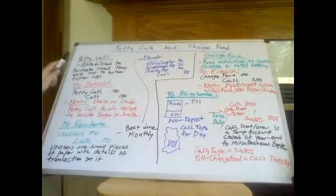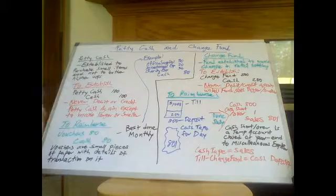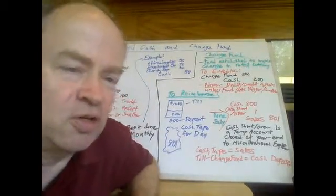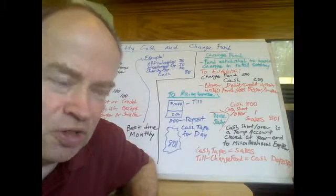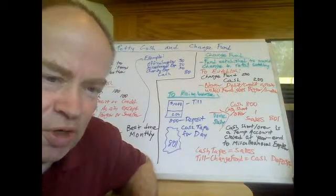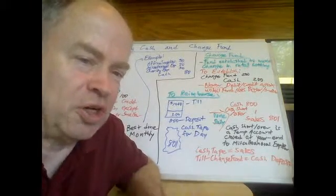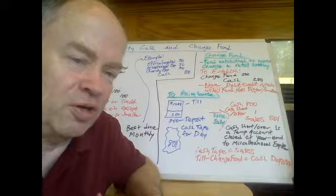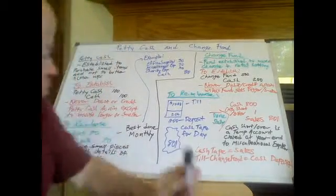What is it really used for? It's to purchase small items and you don't want to need to bother your boss. That's basically the purpose. So small items like coffee, the Girl Scout girl comes by and wants to sell cookies, the lawnman comes by, somebody's washing your car, things like this. So small things that you don't want to bother your boss with so that you can keep the business going without disturbing him or her.